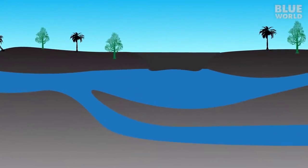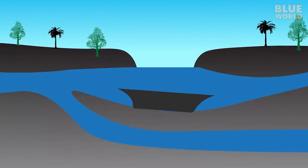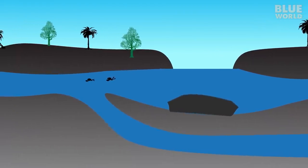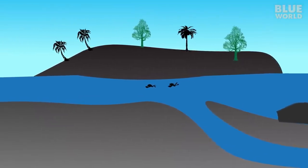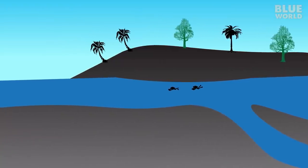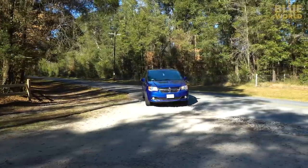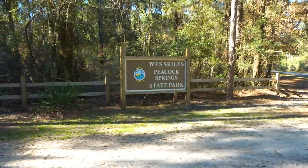Sometimes the river comes close to the surface of the ground and the ceiling gets thinner until it falls in. In Mexico, they call it a cenote, but in Florida, it's called a sinkhole. This gives divers a way into the caves. Sometimes the underground river finds a place to spring out. Florida is full of springs where this crystal clear water emerges from the aquifer into daylight. The Blue World team is heading to one such place today.